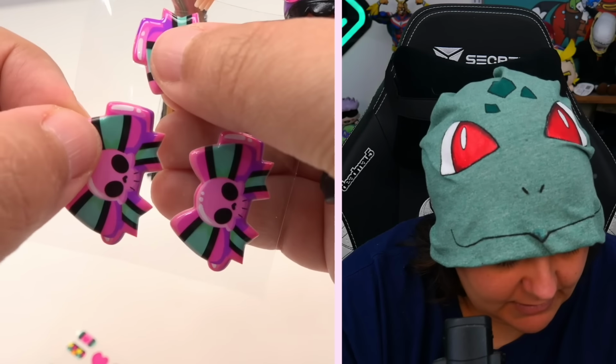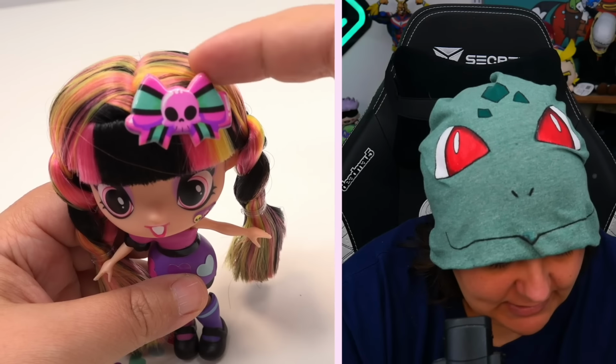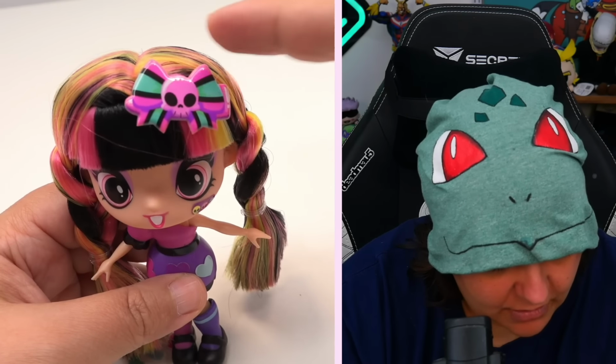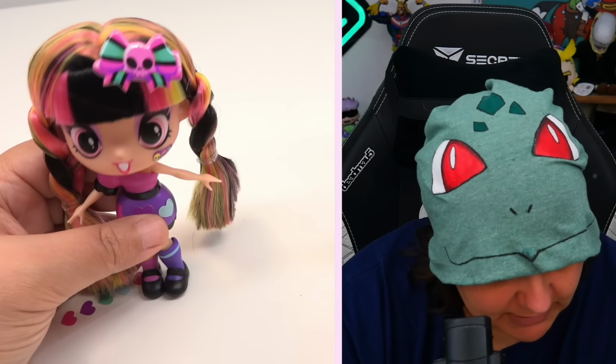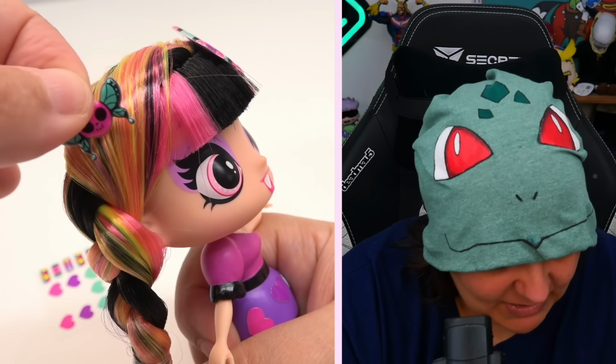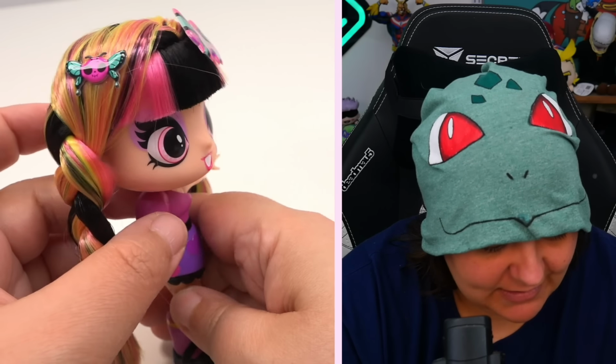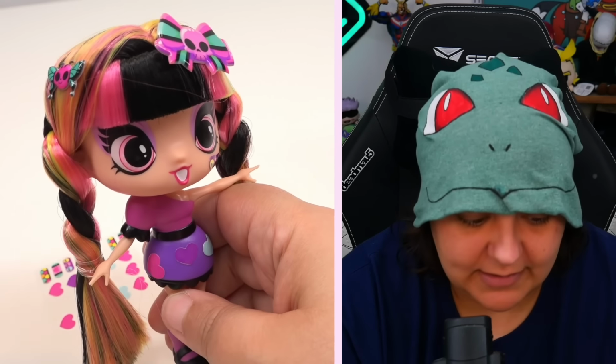So I'm going to take this and put it right here. Yes. Okay, that actually sticks pretty well. That is on there. My goodness, she is cute. Let's take one of those mothy skulls and put it right here. Yes. These are perfect. These are actually sticking on the character. Yes, this hair is made for that.